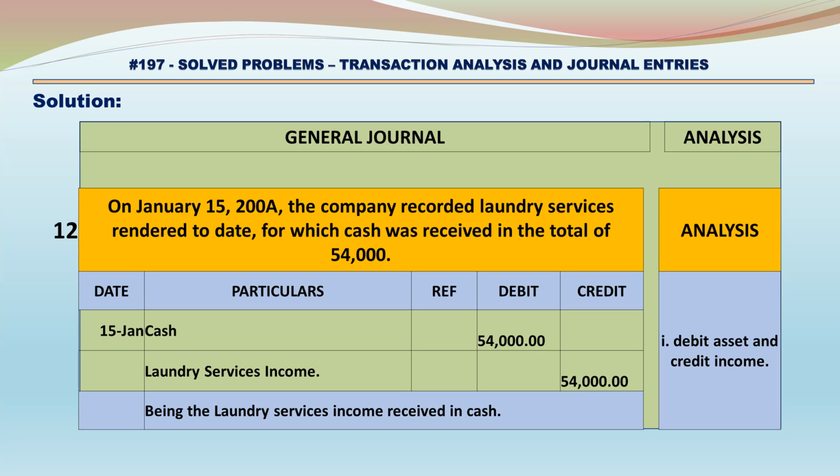12. On January 15, the company recorded laundry services rendered to date for which cash was received in total of 54,000. Cash account debit 54,000, to laundry services income credit 54,000, being the laundry services income received in cash. Analysis: debit asset and credit income.